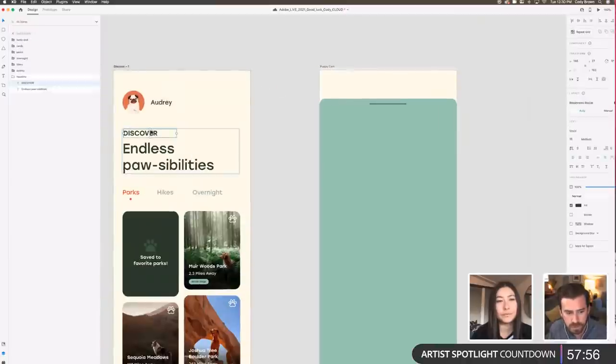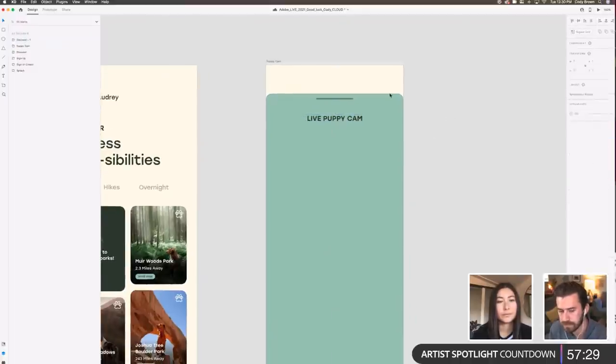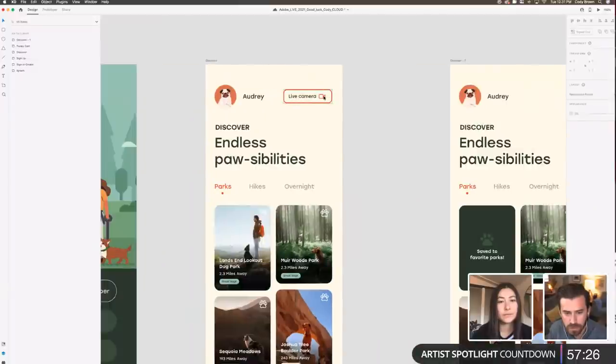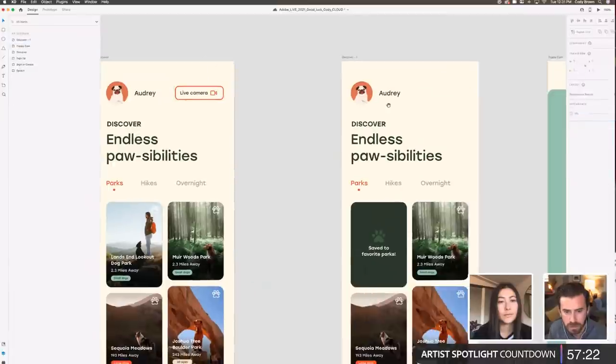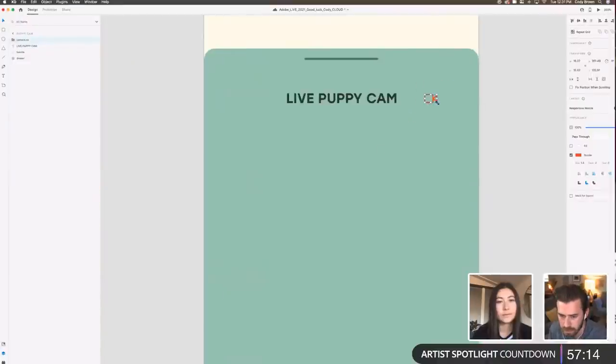Now let's give this a little title. I just copied this Discover and brought it over. We'll center align it here. Bring it up. And let's just say live puppy cam. I think about 30 pixels from the top is good. Maybe 40. And we can actually borrow that same camera icon. So camera on. Just bring it over here and paste it. I might size it up a little bit because it's in a bigger format here. And let's just sample that same color. I'm going to turn my lock on so it scales proportionately. Maybe here it goes to a two weight.